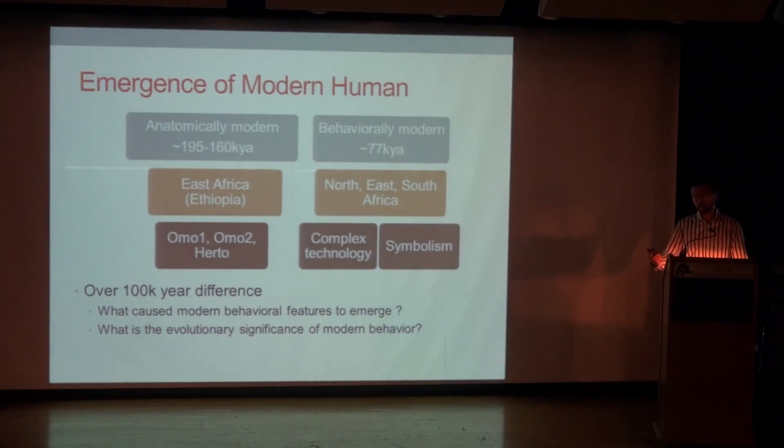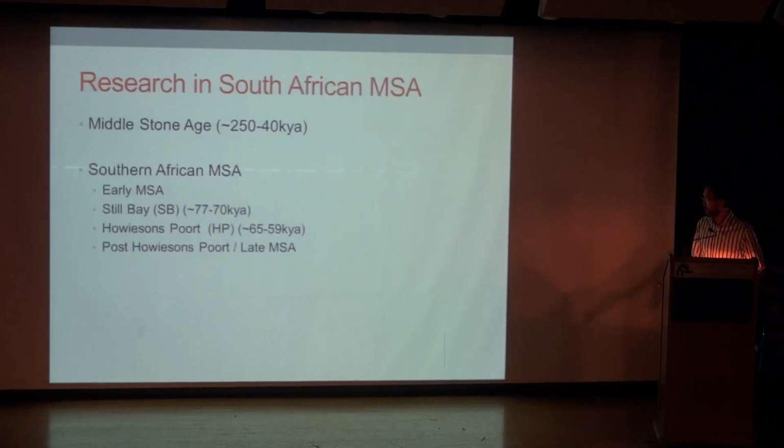What is the evolutionary significance of these changes? So if we look back, just a quick summary, we have anatomically modern fossils showing up around 200,000 years ago in East Africa, but behaviorally modern evidence didn't show up until 70,000 years ago. So there's a time gap, and it's almost close to a 100,000 year difference. So the question really is, what's the difference? If we're biologically modern, but our behaviors stay pretty much the same as before, what caused these modern behaviors to emerge, and what's the importance of it that really makes us unique today?